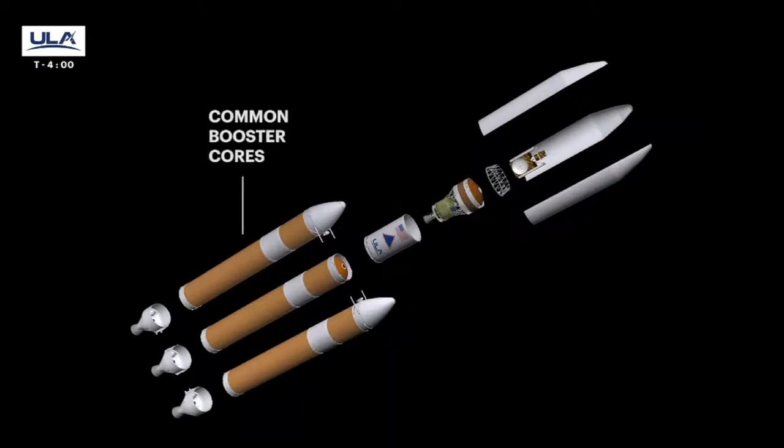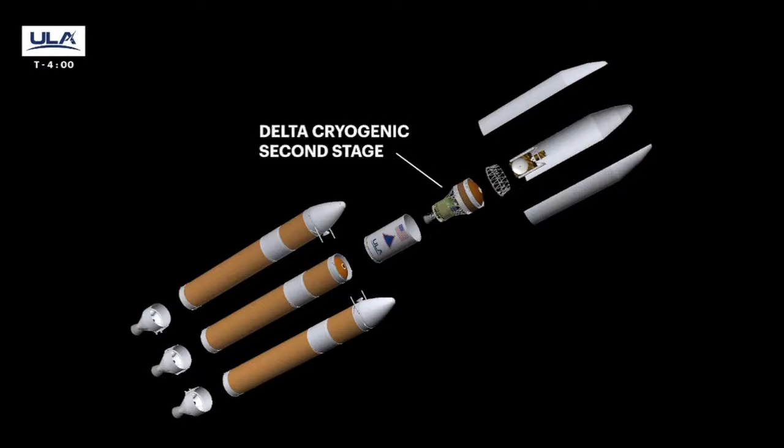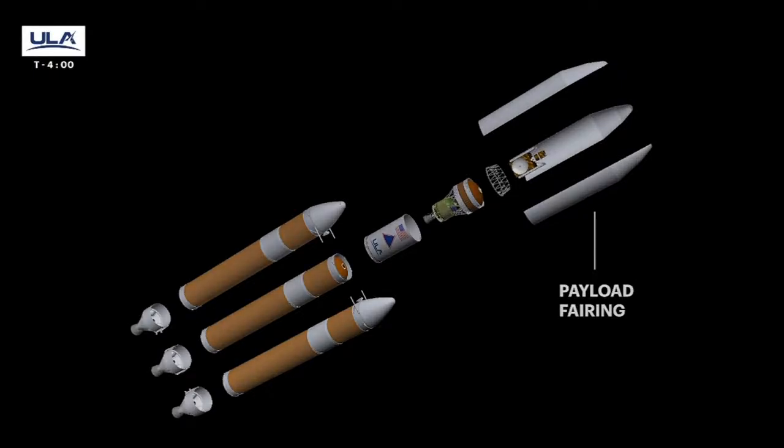At the base of the rocket is the triple booster first stage, powered by 3 RS-68A engines, which together produce more than 2 million pounds of thrust at liftoff. Atop the center booster is the Delta Cryogenic Second Stage, or DCSS, powered by an RL-10B2 engine. Spacecraft are encapsulated inside a 5-meter diameter metallic tri-sector payload fairing.